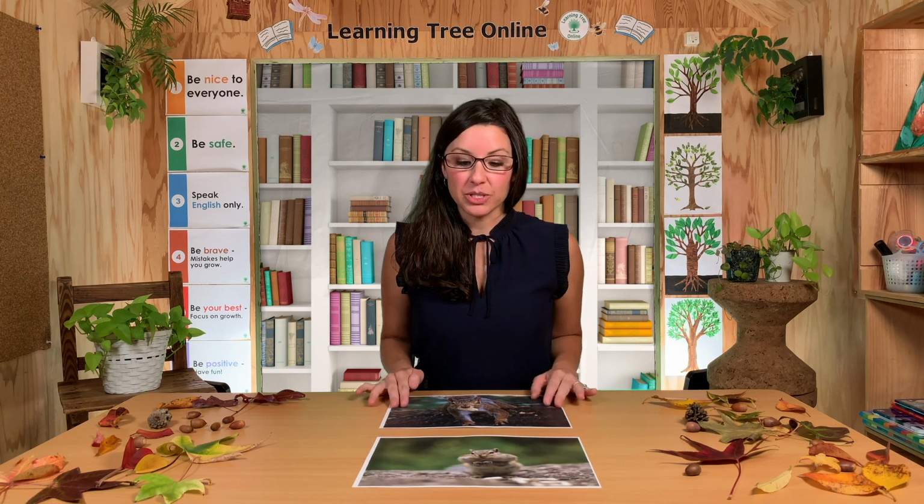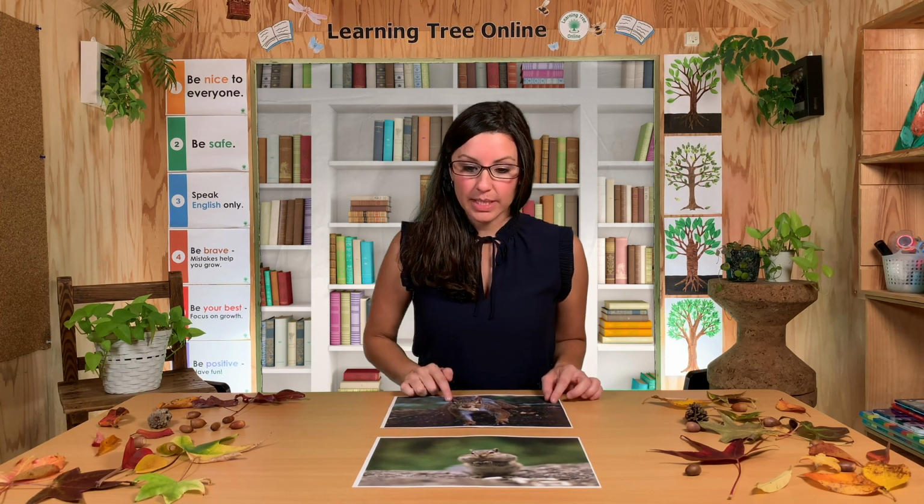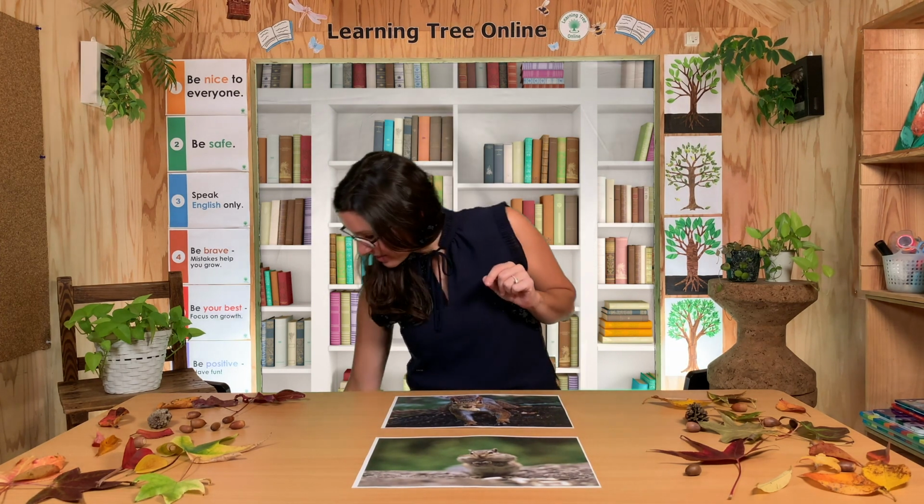There are two animals so far that we learned about, squirrels and chipmunks, and they collect things like nuts and seeds and fruit to prepare for the upcoming winter. Let's learn about two more cool animals.